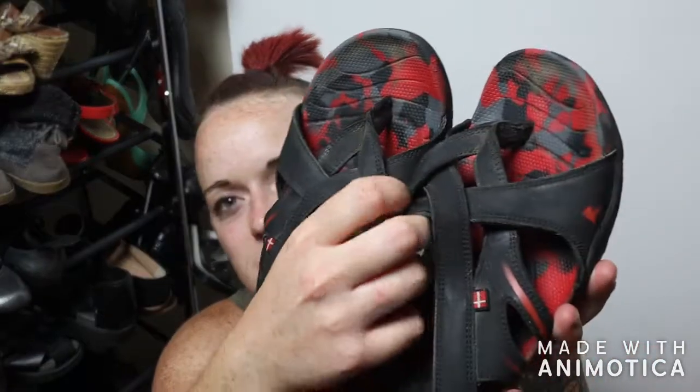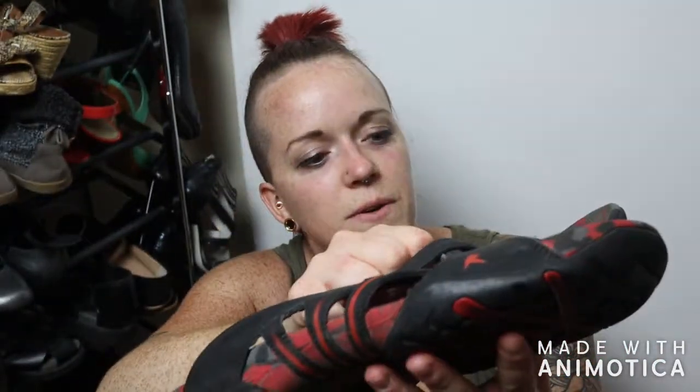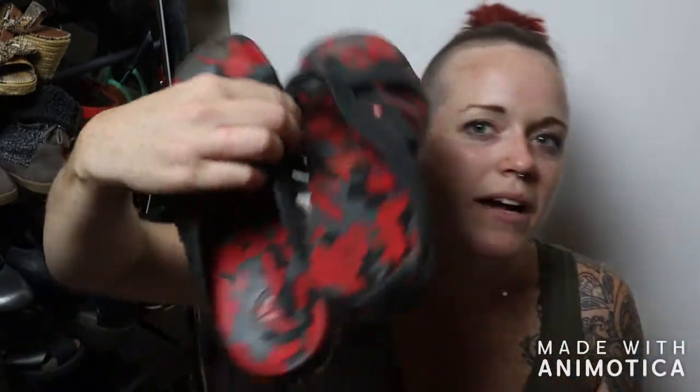Thanks. Okay, so these are size 41. They just need to be run through the sink. They're crisscrossy. They're black and white. I think that might be leather on them too. I'm not sure. Okay. I gotta move this pile closer to me.